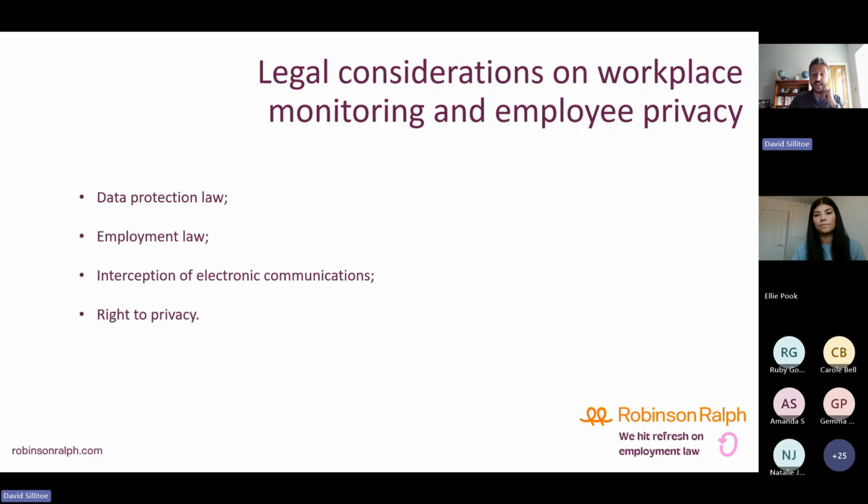The use of AI tools in employee monitoring is increasing. Obviously, the use of AI is increasing across the board.